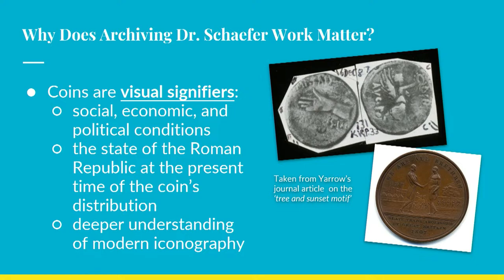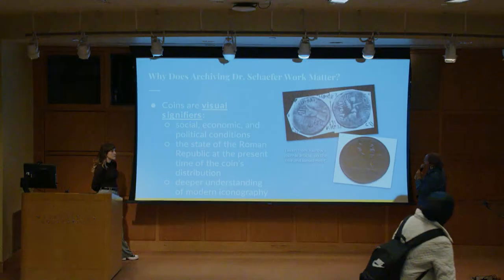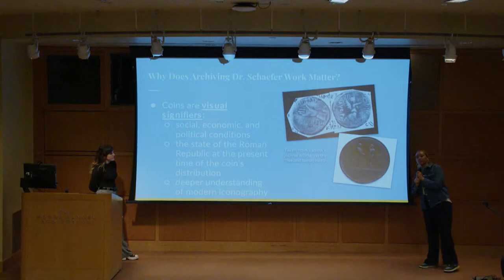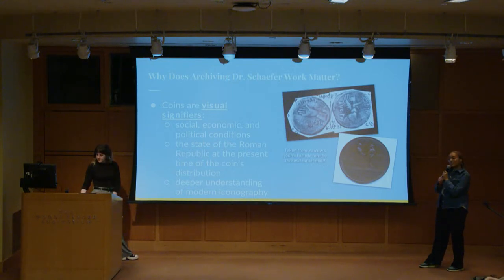As you can see here, you see a gentleman shaking hands with a slave. That points to Roman iconography, which talks about the open hand or the hands linking to one another as a form of reconciliation or partnership, as well as a sort of truce. So we see here that Roman iconography is incredibly influential to modern iconography and even history.